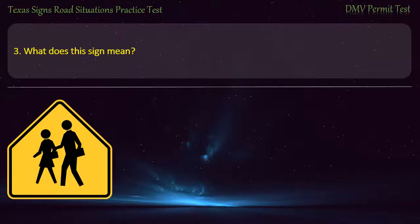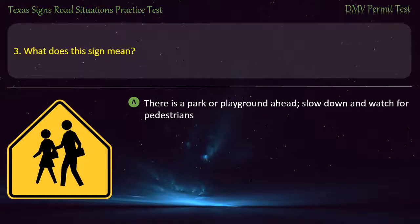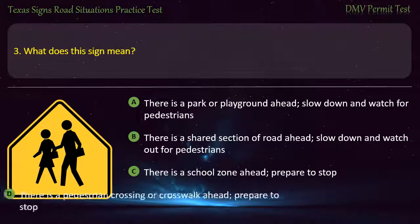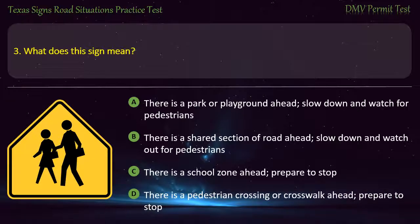Question 3. What does this sign mean? There is a park or playground ahead, slow down and watch for pedestrians. There is a shared section of road ahead, slow down and watch out for pedestrians. There is a school zone ahead, prepare to stop. There is a pedestrian crossing or crosswalk ahead, prepare to stop. Answer. There is a school zone ahead, prepare to stop.